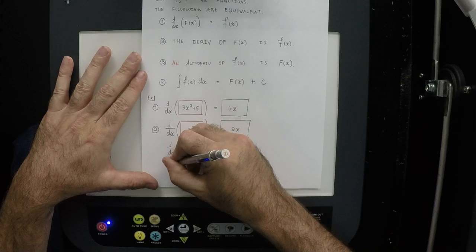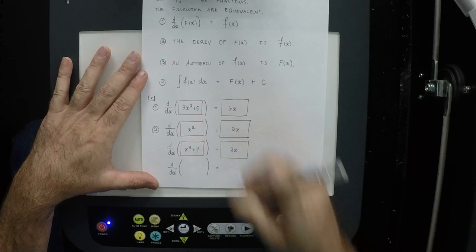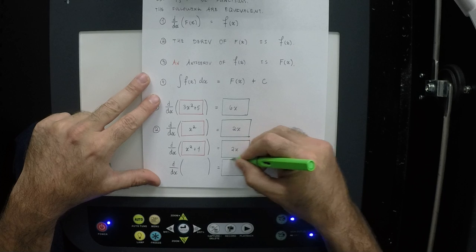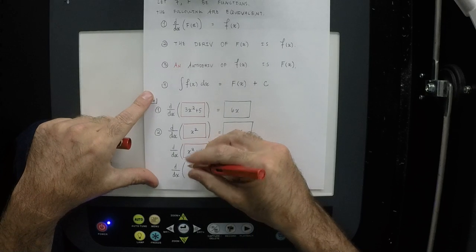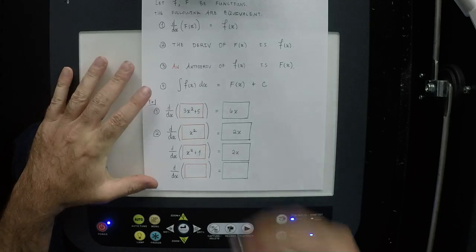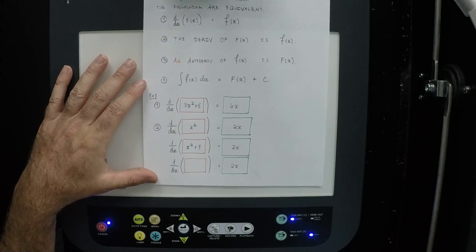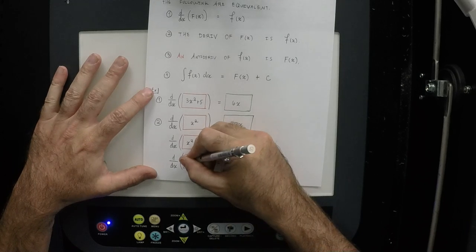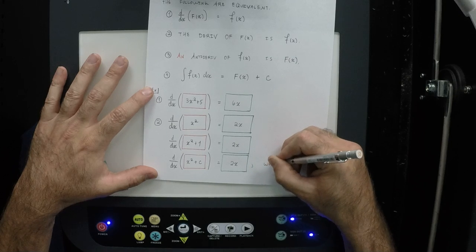So what I want you to see is that the general case, if I were to put 2x here, every conceivable thing that you could put in the red box to make this sentence a correct and complete sentence is of the form x squared plus c, where c is a constant.